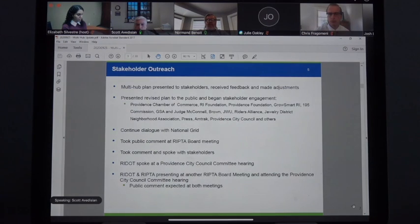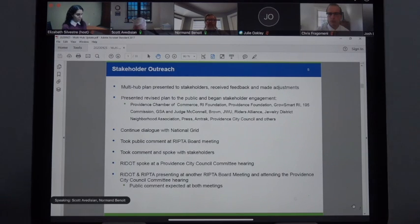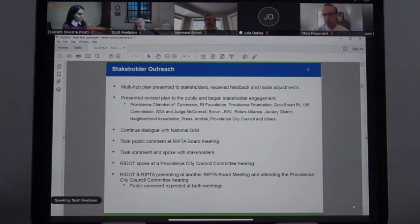Let's talk about where we've been and what has happened. So we have done the multi-hub plan presented to stakeholders. We've received feedback. We've made adjustments thus far. We have presented the revised plan to the public and began stakeholder engagement. That included meetings with the Greater Providence Chamber of Commerce, Rhode Island Foundation, the Providence Foundation, Grow Smart Rhode Island, the 195 Commission, the General Services Administration of the federal government, which included Judge Jack McConnell, Brown University, Johnson and Wales University, the Riders Alliance, the Jewelry District Neighborhood Association.